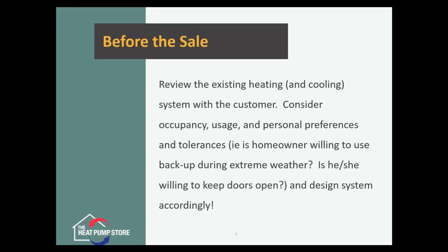But you really have to understand, with ductless and with zonal heating and cooling in general, what people are willing to do. If they're not willing to keep doors to bedrooms open, then you cannot let people know that their system in the main living area is going to contribute to bedrooms. So there's all kinds of things that we really have to make sure we understand: what people are looking for, what they are willing to do, and how they're willing to live.